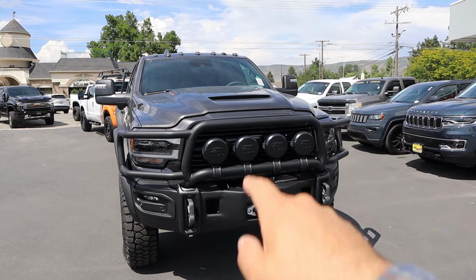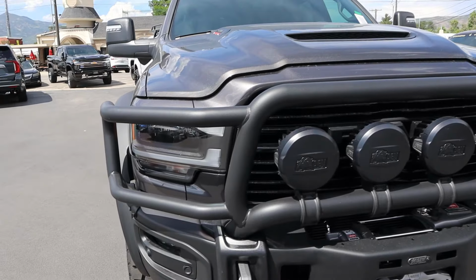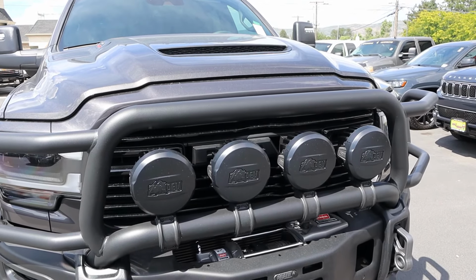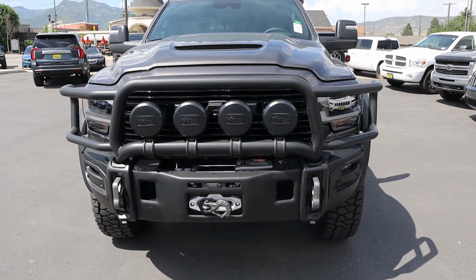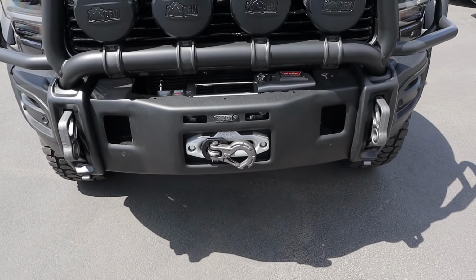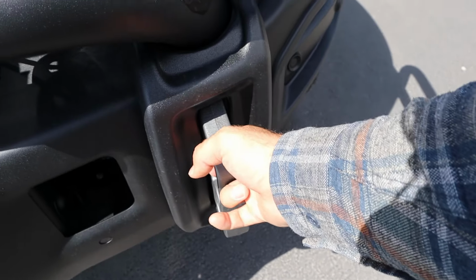So starting with the hood, this is built off of a Night Edition, so we've got that cool hood vent there. You've got the blacked out headlights with that, and you can see the grill's blacked out as well. And yeah, I've got the giant brush guard made by AEV, which looks really cool. It's got all the light pods mounted on it. We've got the custom bumper here as well. You can see the winch integrated and super rigid recovery points.